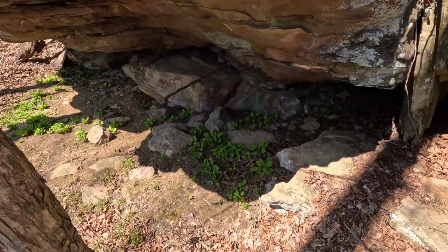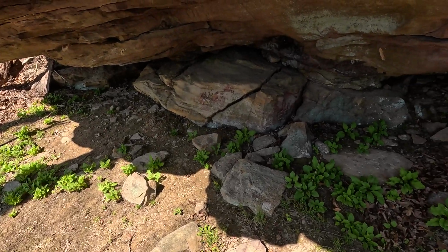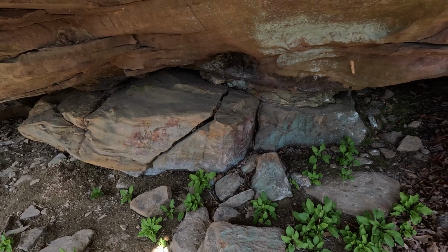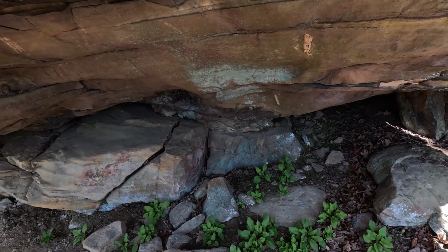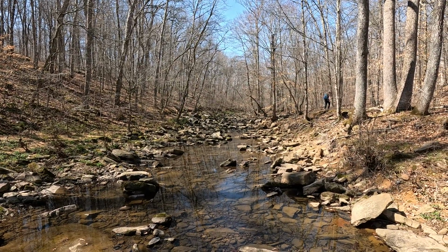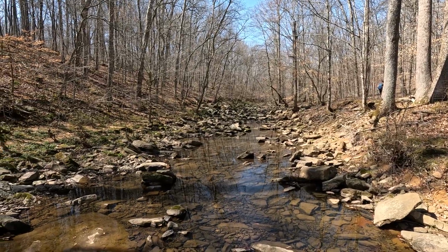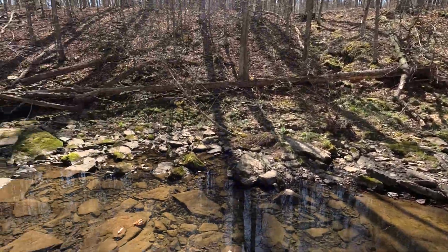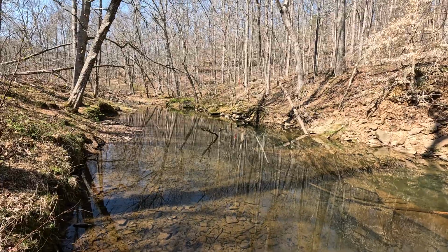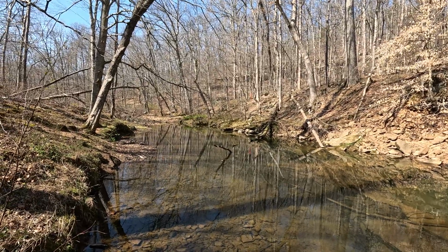Cool area. Very interesting area. Check that out. Back in the creek. Just a beautiful area. Alright folks, here's the end of our hike this way.